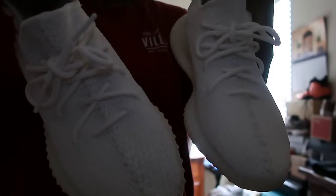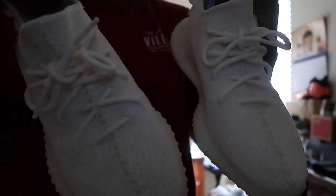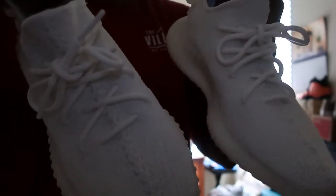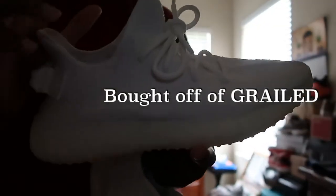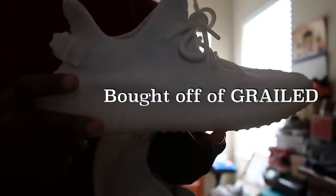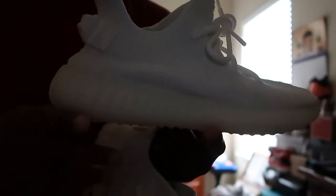So I really love these sneakers, the triple white or cream 350 V2s. They look super dope and they feel really comfortable. They feel like walking on clouds. You should pick you up a pair if you can. I paid $315 for these and they were only worn one time. So that's a pretty good deal.